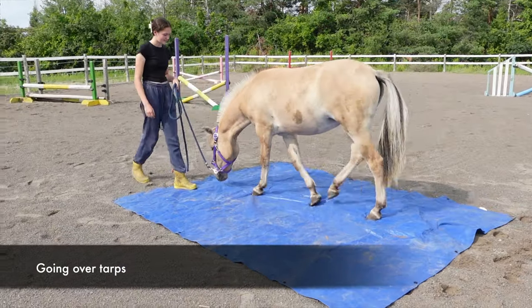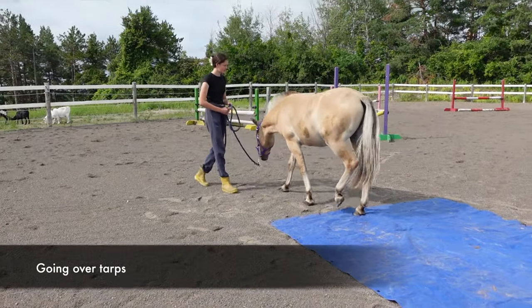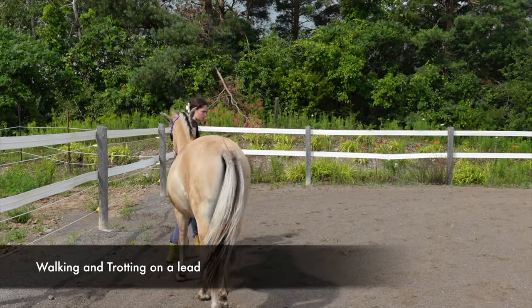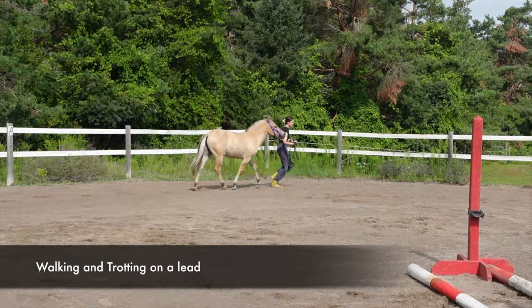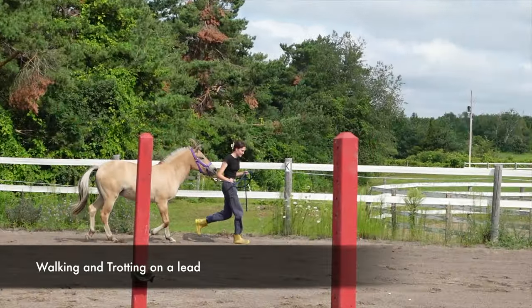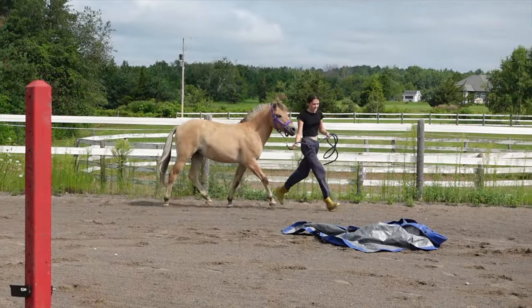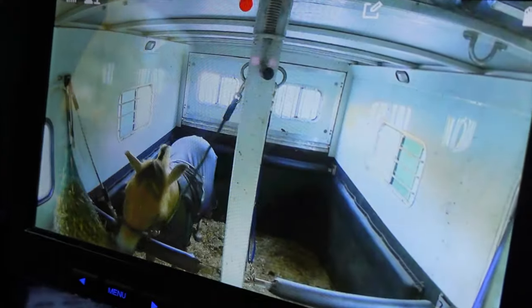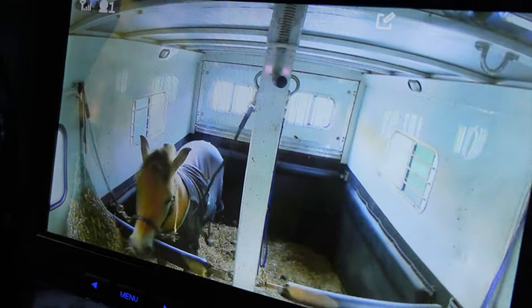Violet's never been off property other than to come to our place when we first bought her, and she was with her mom. So today she's coming by herself. She's a really confident baby and she's good about being by herself. She loads really well on a trailer. She self-loads, but we're gonna see how she does after this drive.